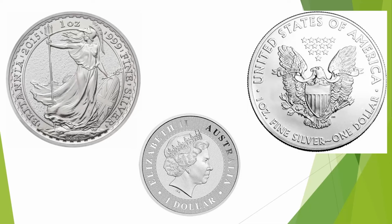Government-minted coins are produced by the government of that country. It has worldwide recognition and has a stamp of being official. That is its strongest pro. Whereas its con is having more on the spot price, but it has that seal of approval.